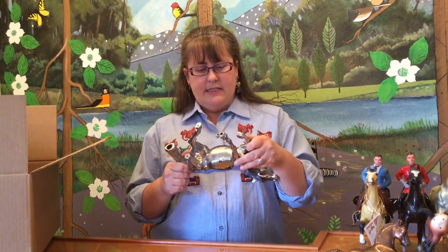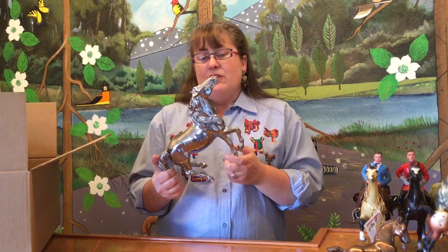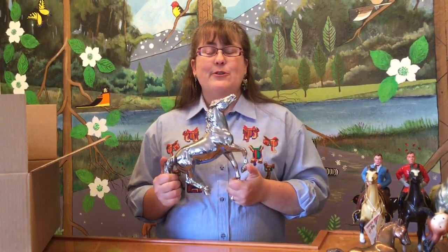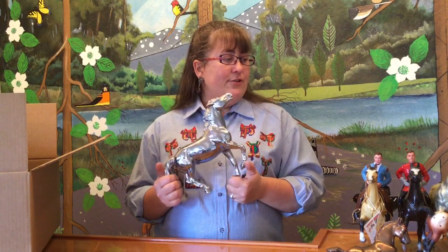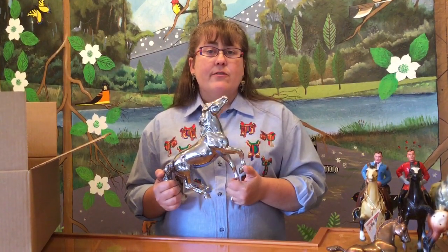Very nice condition. This guy has absolutely no breaks. He's a beautiful piece. I actually wanted one of these for years and years to put on my pickup, but I don't drive it so much anymore, so I would probably just keep it in the horse room. So very nice piece, and a very cool end to a very interesting box with a lot of different variety.